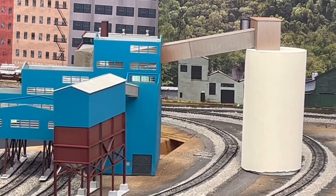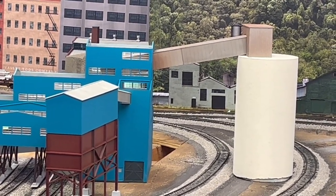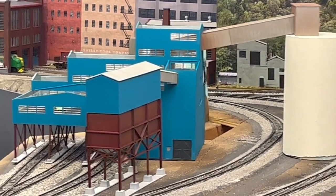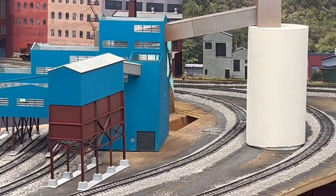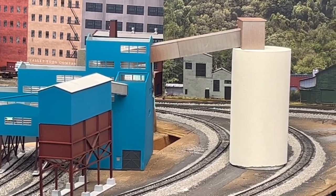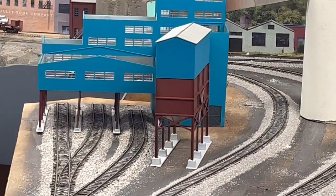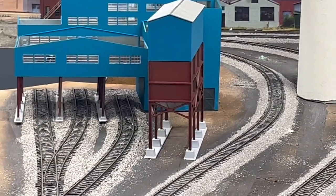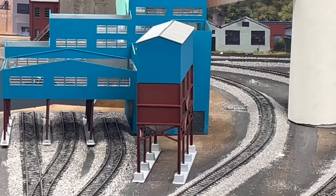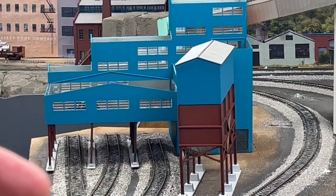All right, so what I've decided to do here, you see that silo in place with the little shack on the top and the mining company set in place. Now I'm going to highlight with a black marker exactly where all that is positioned, because I've got it in the exact spot that I want it. I've cleared out some of the ballast so that this area here can fit in perfectly.